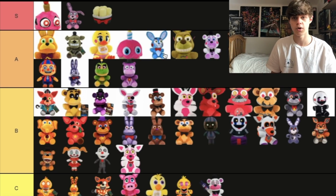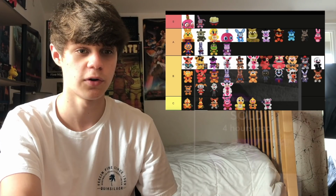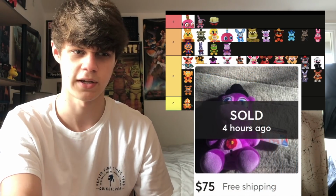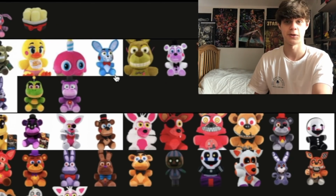Very accurate, there's nothing wrong with them, no printed on color. Forgot to mention, Mr. Hippo is also a very rare plushie. He's worth about the same amount as Happy Frog, so like $70 I think they are now. Pretty insane. I don't know why they randomly shot up in value.